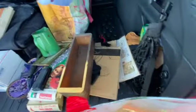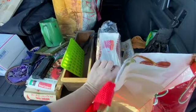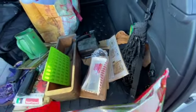Let's see. I don't know if there's anything newer in here. Got my Polaroid, the gummy bears. Showed y'all that. It's never been opened. It's for baked goods. Twine in there's good. I won't use it for anything else.